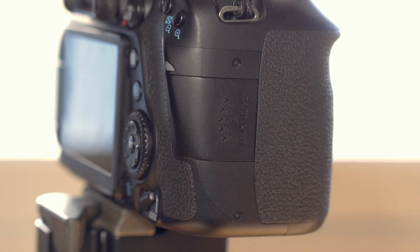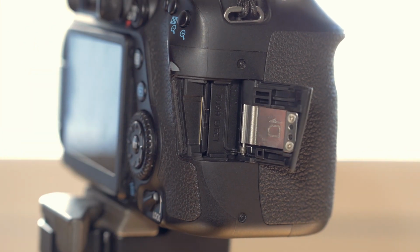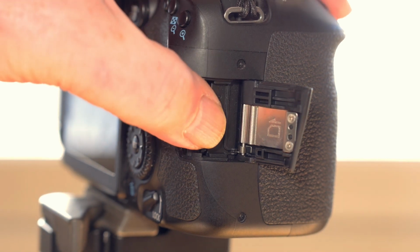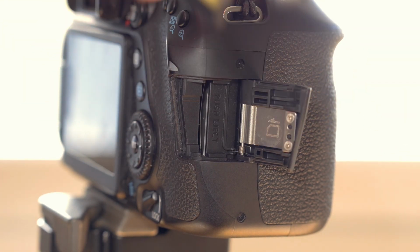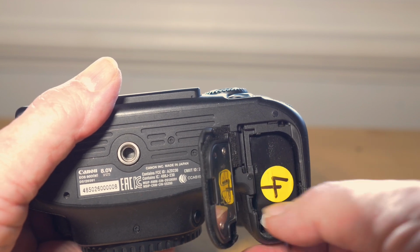Like the Sony A6500, there is only one card slot, but it's positioned on the side of the hand grip behind its own door. This makes it easy to access under all situations. The battery is the venerable Canon LPE6 and it lasts forever.